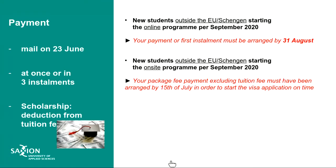The other thing that's important is about the new students outside of the European Union starting the online program. We will not apply for your visa, so it means that we only need the tuition fee. You can pay it at once, but you can also pay it in these three installments. If you want to make use of the installments, do it as follows. You have to make sure the first installment is arranged before the 1st of September, so by 31 August. And you also need to make sure you have submitted the acknowledgement of debt form to our finance department.